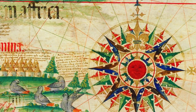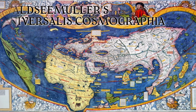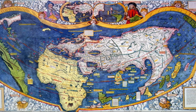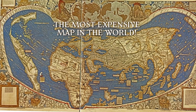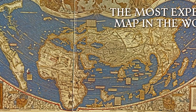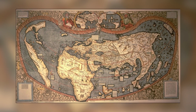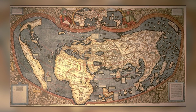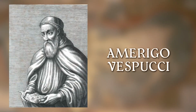But this was not given much attention until Waldseemüller's Universalis Cosmographia in 1507. It is the work of a German cartographer named Martin Waldseemüller and considered the most expensive map in the world. Why? Because it is the first map to include the Pacific Ocean and show the separate continent of America, which Waldseemüller named in honor of Amerigo Vespucci, who was the first to believe a new continent had been discovered.